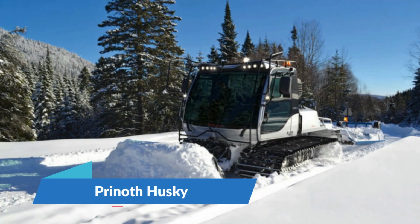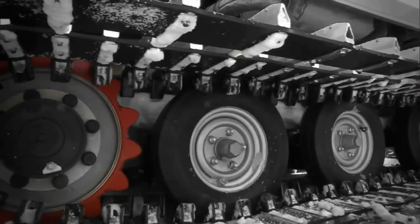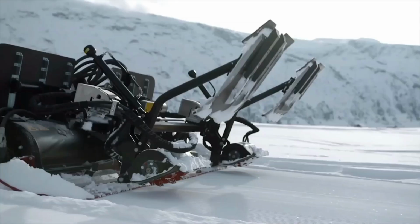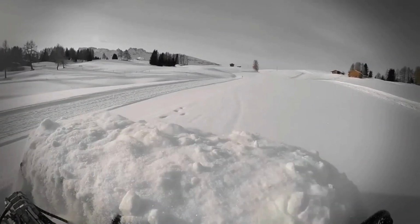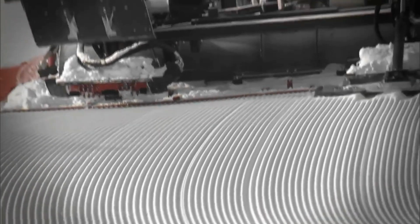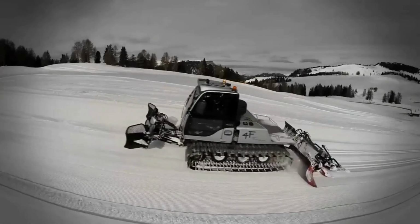20. Prinoth Husky. The Prinoth Husky is an easy-to-use, compact, and powerful snow grooming vehicle essential for maintaining ski slopes. Its specialized tracks and adjustable blade ensure precise grooming, while advanced technologies like GPS navigation maximize efficiency. With the Husky, operators can effortlessly shape and smooth slopes, providing optimal conditions for skiing and snowboarding. This multi-purpose vehicle is not only efficient, but also minimizes environmental impact. The Prinoth Husky creates a safe and enjoyable winter recreational area.